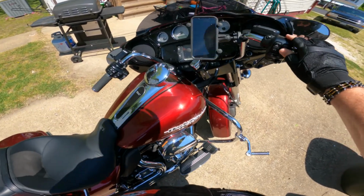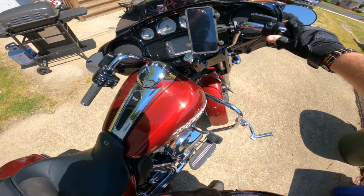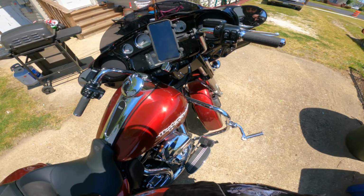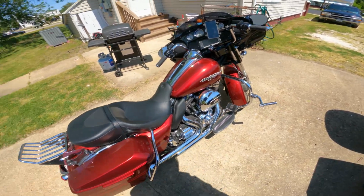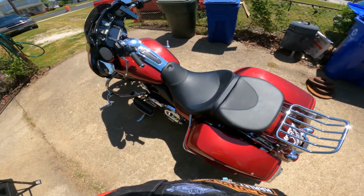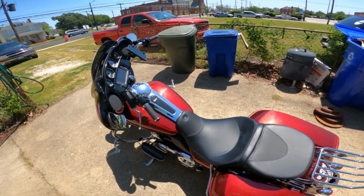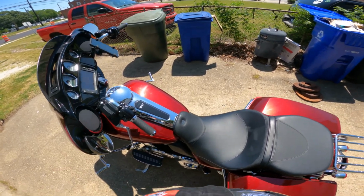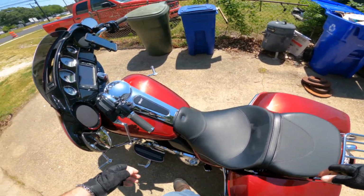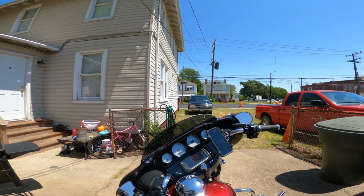This is my 2016 Street Glide Special. Let's go ahead and get it fired up. I'll have to sit with the battery on. There we go. You gotta warm it up a little bit. But yeah, I don't know how this is gonna work out, but we'll see.